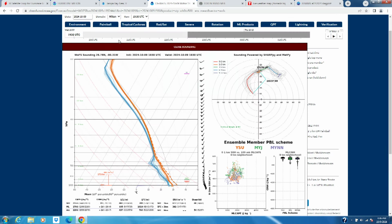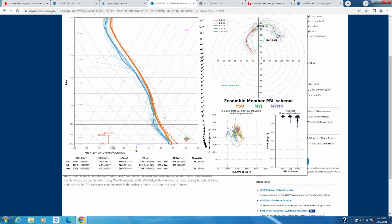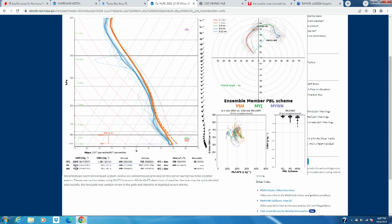So I'm going to bring it back over to the sounding viewer here. And as you can see, you're looking at these really long hodographs, and anytime you have it where it kind of looks like a sickle like this, that indicates an extreme amount of wind shear, and that is good for tornadoes. And if you come down to the CAPE values, this is our instability. You can see about 1,800 in the mixed layer, 2,300 at the surface. That is more than enough when you have wind shear like this.